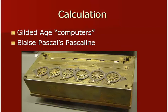The Gilded Age, though, wasn't the first period in history that human beings sought to use computers to improve calculations. You can go all the way back to the abacus. I mean, the abacus basically is a computer. But I usually don't like to start that late. For our own sake, we're going to start in 17th century France, the 1600s in France.